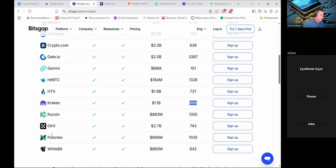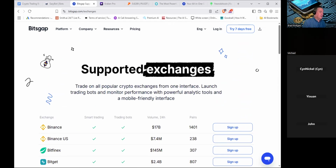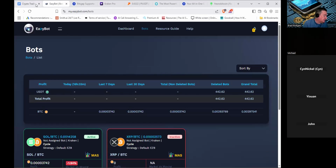So anyway, they support all these exchanges. Maybe you can use some of these, maybe you can't because they're out of the US and they don't like US citizens. Okay, any questions on this one, on the Bitsgap? Okay. Again, this is just a different way to do the trading bots. What else we got on our list here?